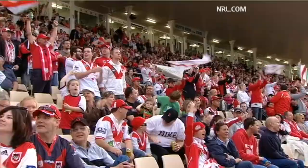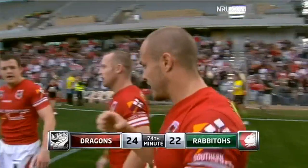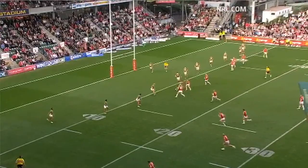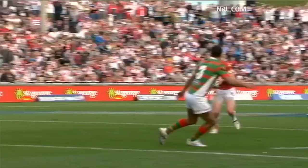Well, they've had to put their foot right on the pedal. They're in top gear to get out of this. Andrew Johns asking, you shall receive. Come to the left-hand side, and that's what the Dragons have done. They didn't panic. Lovely second man pass there, and again, Darius Boyd onto Matt Cooper, who again, up against Chris Sandow, close to the line. We saw that first half, and it was the same result again.